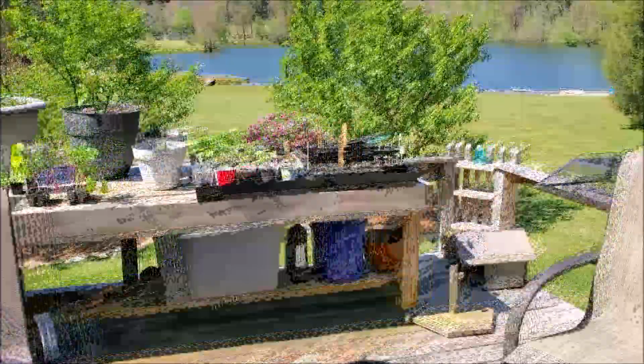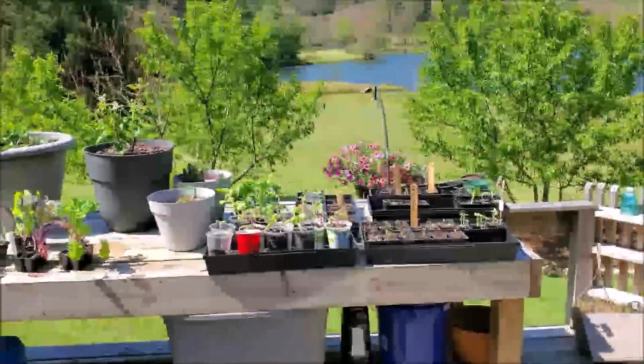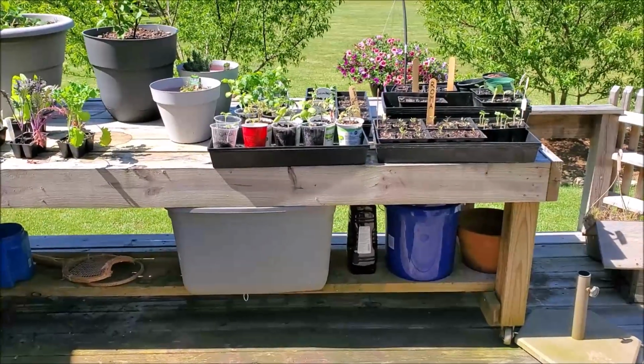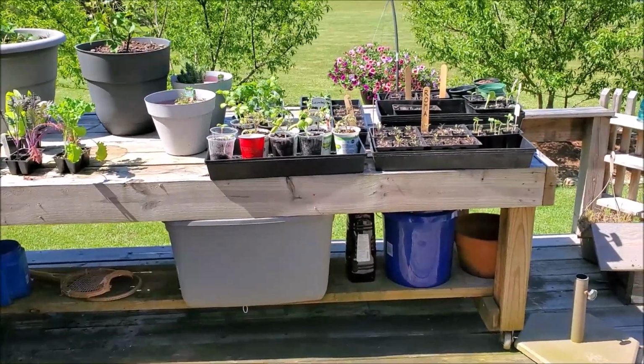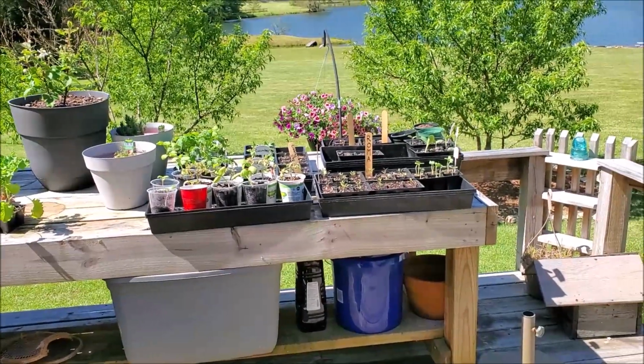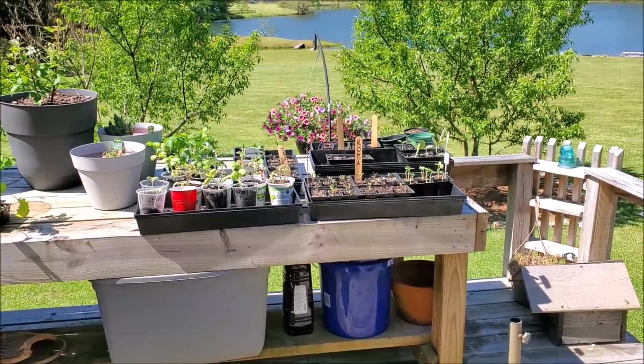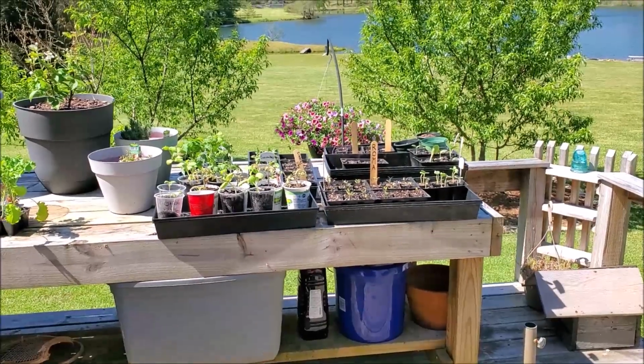All right, to start the garden tour, I'll bring you out here to our vegetable table. Well, our garden table, I guess. It's out here on the deck. This is where we'll start the seeds. We'll set them out here during the day and let them harden off, and then we'll take them back inside at night to help keep them warm.